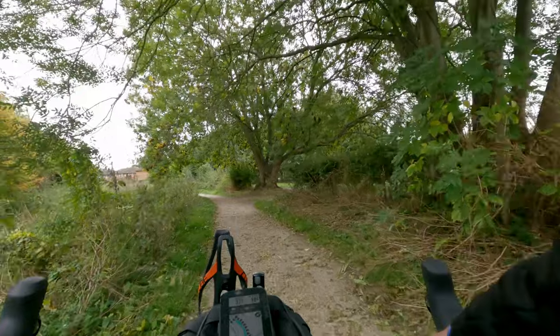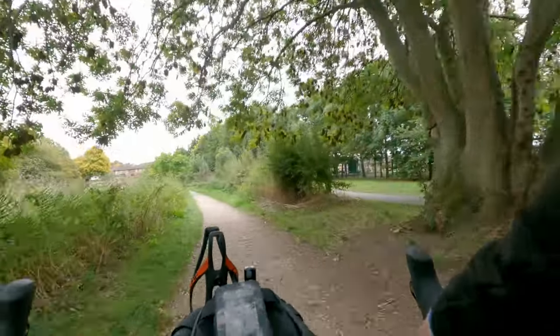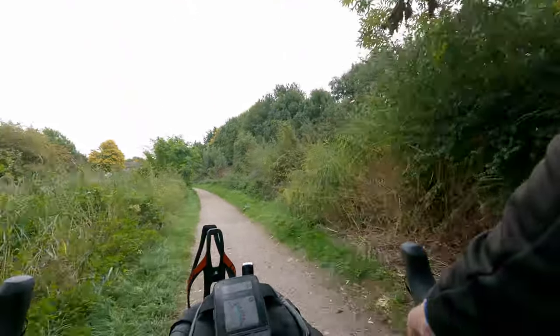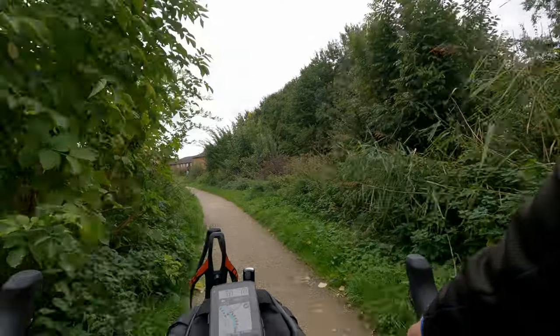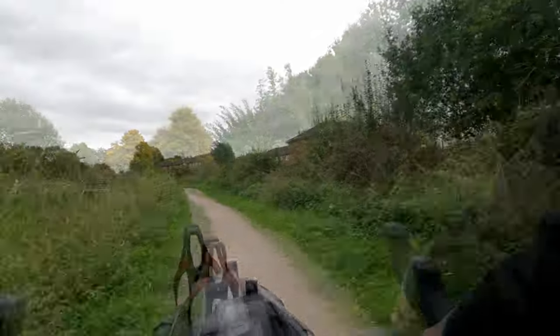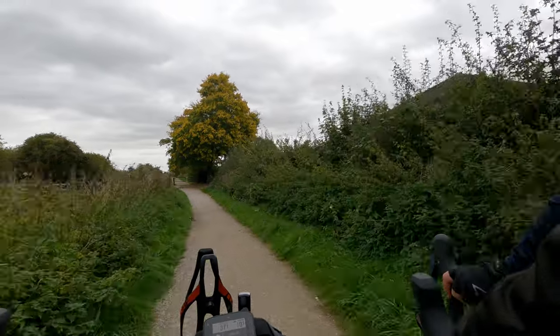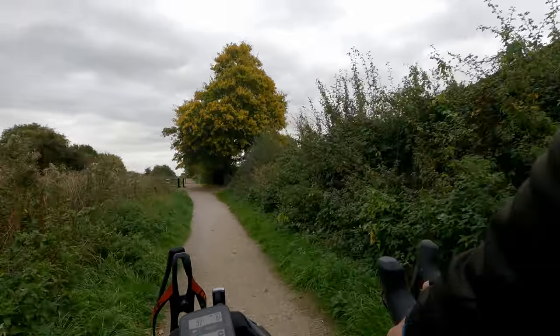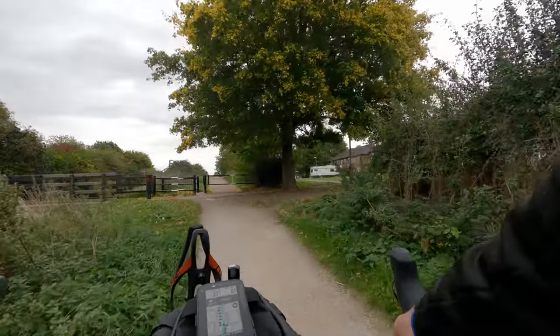And it's been a great route today, hasn't it? Lots of canals. And off-road, we've hardly been on main roads at all. What have we had? The Nottingham Canal, the Erewash Canal, the Beeston Canal, and now we're on the Grantham Canal. Which literally runs through to Grantham. We could ride this pretty much all the way to Grantham if we wanted to, but we're only going to Cotgrave. After you.